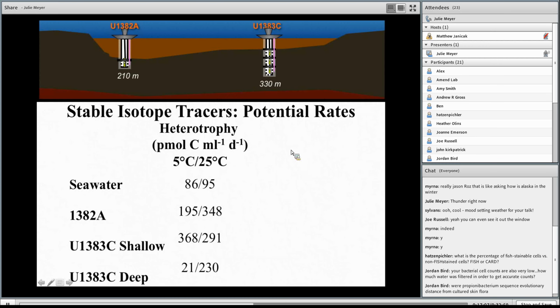So we also looked at activity. Are these bugs just hanging around and sitting there, or are they actually active? Do they have the potential to be more active? So we incubated these fluids with labeled acetate to look at heterotrophic growth, or potential rates of heterotrophy, and we incubated them at both 5 degrees Celsius and 25 degrees Celsius.